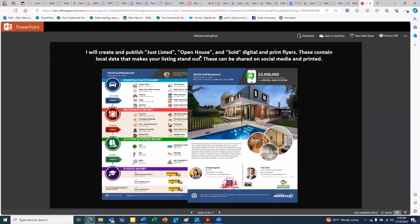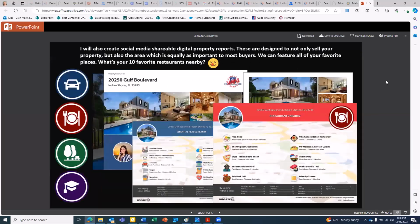I'll create and publish just listed, open house, and sold print flyers. These contain local data and make your listings stand out. They can be shared on social media and printed. I'll create a social media shareable digital property report. They're designed not only to sell your home, but also the area, which is equally as important to most buyers. Your restaurants, places nearby, outdoor activities.